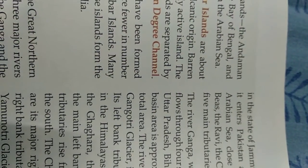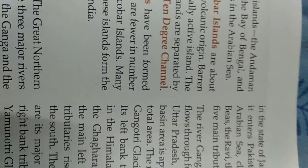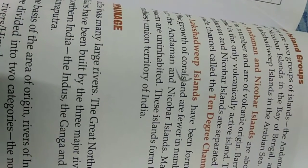The Andaman Nicobar group consists of 50 small islands which have originated from volcanic eruptions, or rather we can say they are of volcanic origin. You have heard the name Barren Island. It is the only island which is volcanically active nowadays. The Andaman and Nicobar Islands are separated by a channel called the 10-degree channel. Now here, this is Andaman and this is Nicobar, and here is the 10-degree channel.